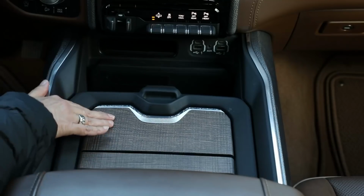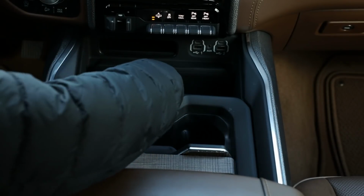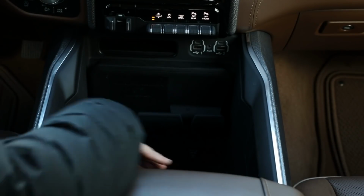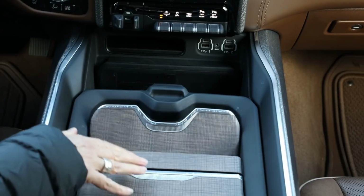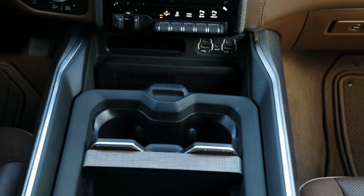I think it's fun. They both have large consoles, but I like the one on the Ram here because it's configurable. You can slide everything back and put in, let's say, a purse or a pack or a laptop or something like that. You can put it forward and you've got covered storage. I really like it. Both of these trucks hold as much inside as they do outside.